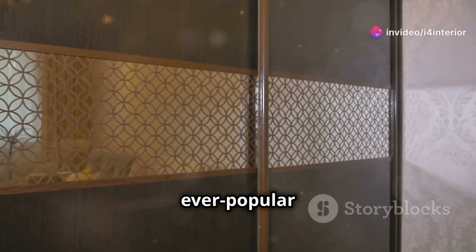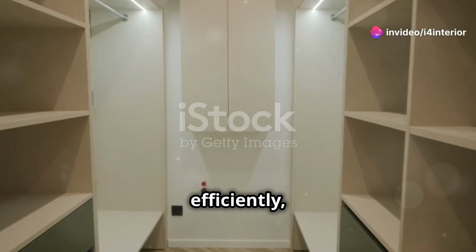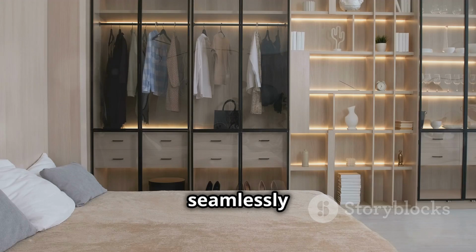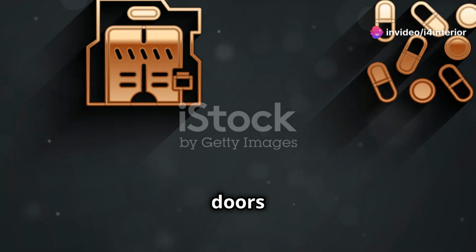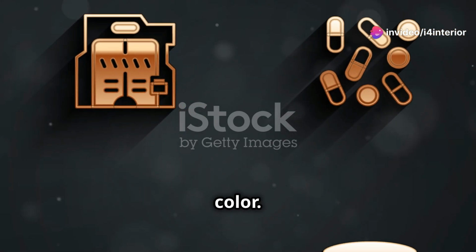Next, we have the ever-popular built-in wardrobe. These are perfect for utilizing space efficiently, especially in apartments or homes with limited room. Built-ins seamlessly blend into your existing decor, offering a clean and streamlined look. And the best part, the doors can be customized, think sliding, mirrored, or even with a pop of color.